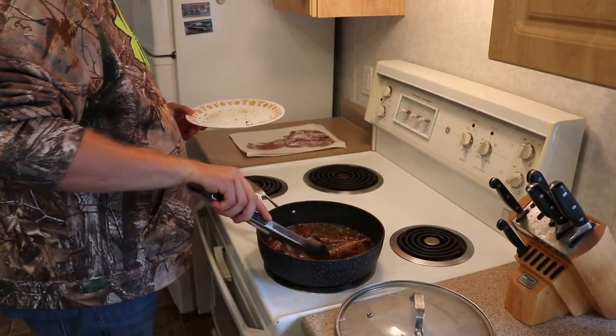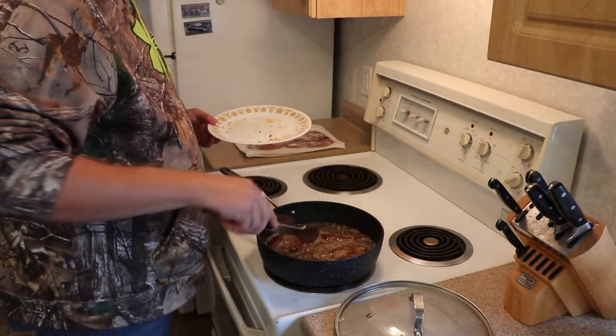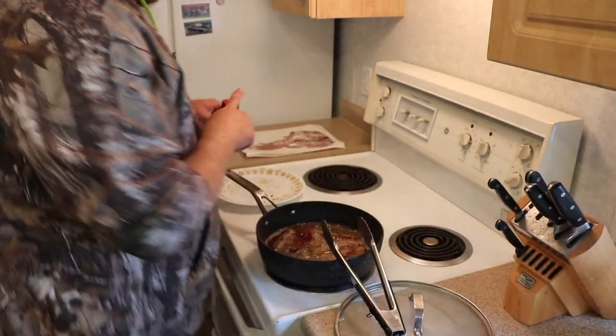That's good. Really good. And it's got some of that nice fat. Nice fat, still a little bit of red in there. Don't know if you can see that. Yeah, that's good right there. That's really good. Salt ready.